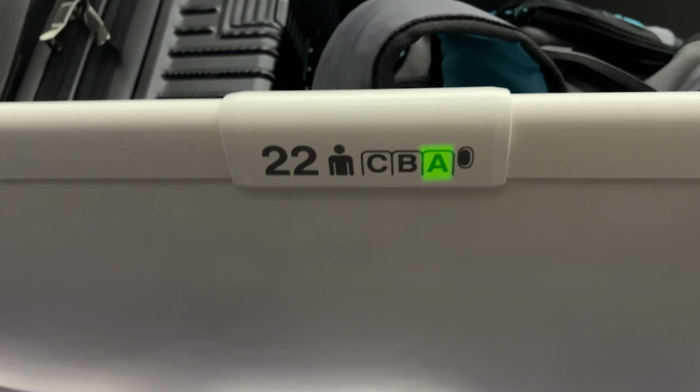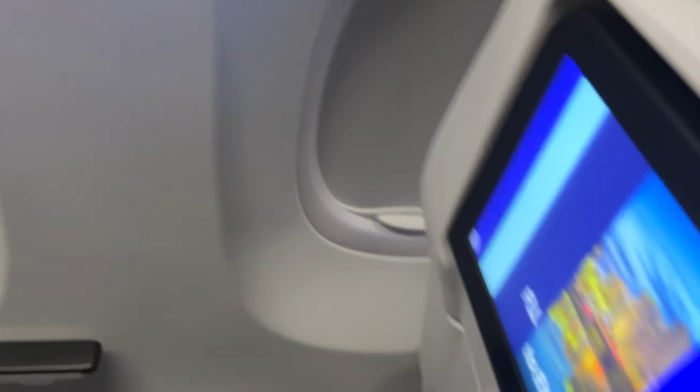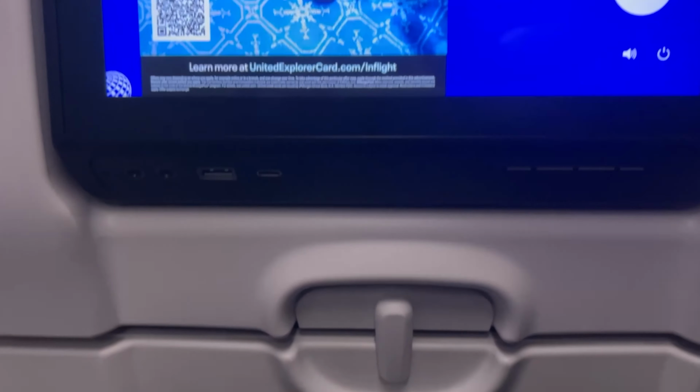Today I will be sitting in row 22, seat Alpha. For the first impression, the seat looks pretty clean. I'll do the seat review at the end of the video, so stick along to see that.